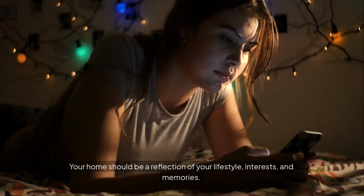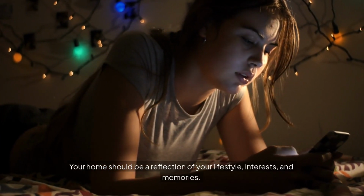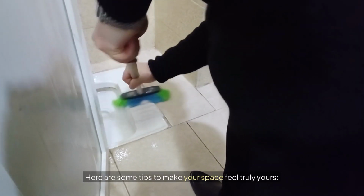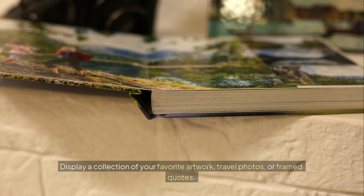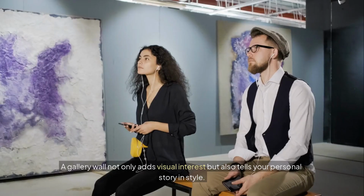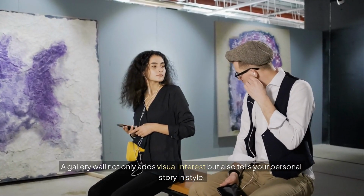Personalizing your space. Your home should be a reflection of your lifestyle, interests, and memories. Here are some tips to make your space feel truly yours. 1. Gallery walls. Display a collection of your favorite artwork, travel photos, or framed quotes. Use various frame sizes for a dynamic look. A gallery wall not only adds visual interest, but also tells your personal story and style.